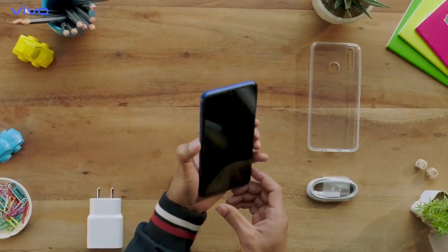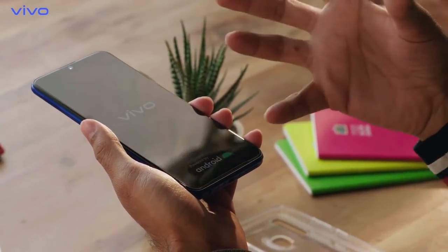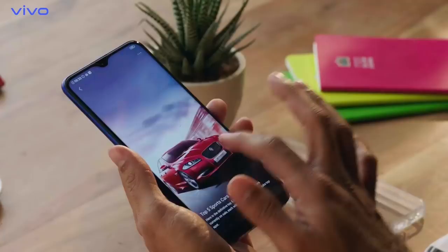Moving ahead to the display. Guys, this is a 6.53 inch screen. It's one of the biggest in its segment, and that too with a full HD resolution. Now that the phone is unboxed, let's get this show on the road.